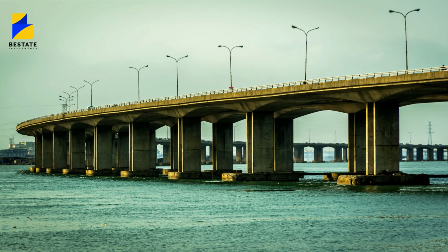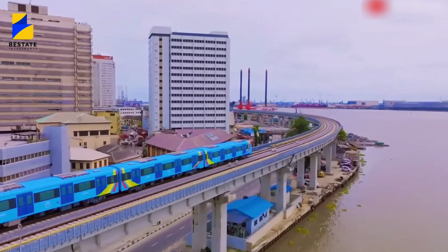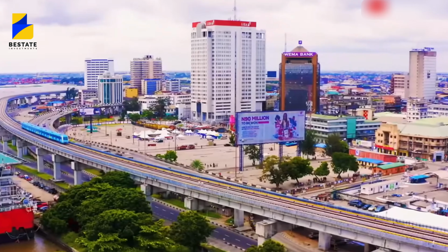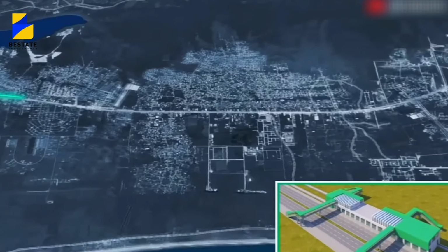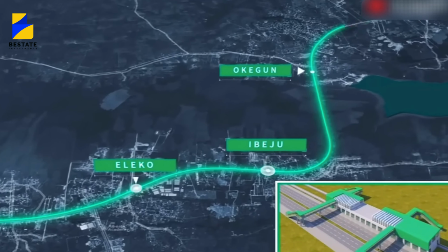And the Fourth Mainland Bridge is still coming. The Green Line Rail is still coming. That has been given the green light by the president and the state government. So that is already on the way. So imagine being able to take the train all the way from the mainland down to Ibeju-Lekki and even all the way to Epe, Fourth Mainland Bridge as well, from Ikorodu, linking all the way here, right? So there's so much coming in terms of infrastructure. So the area of Ibeju-Lekki being a distant, maybe developing place, that is now a thing of the past. This is now one of the most accessible places in the entire Lagos state.